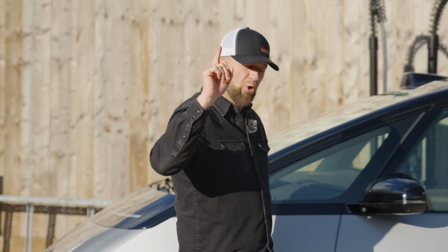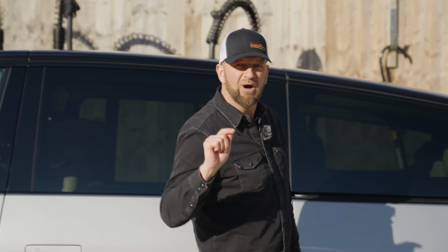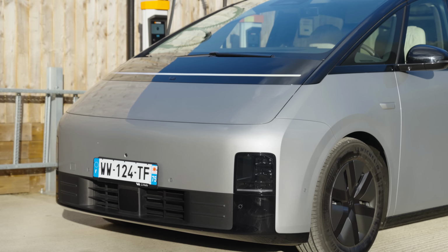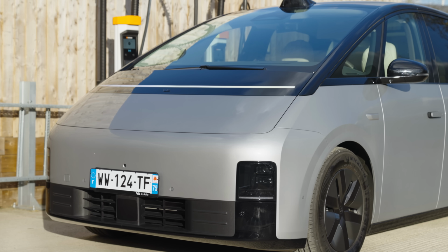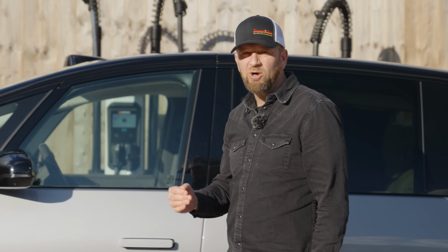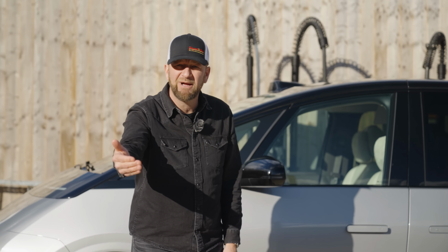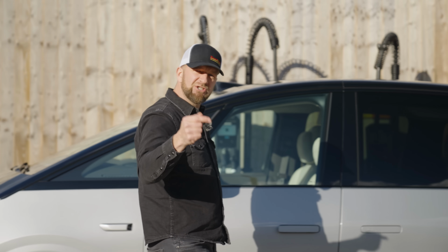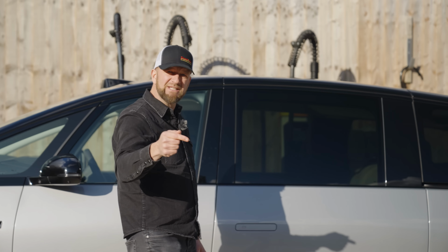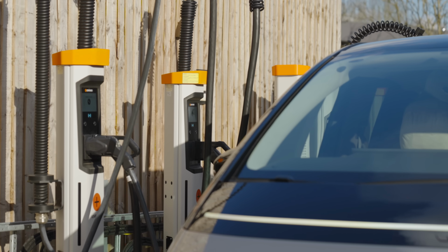This car can put 312 miles of range into its battery in 12 minutes. That's 150 miles in under 6 minutes. And when it slows down over 80%, like all EVs do, it's still running at 170 kilowatts. To put that into perspective, I reckon, I don't know, what's an average EV in the UK? A 75 kilowatt hour battery? That would charge in just over 10.5 minutes. And you start to think, exactly how fast would be fast enough?